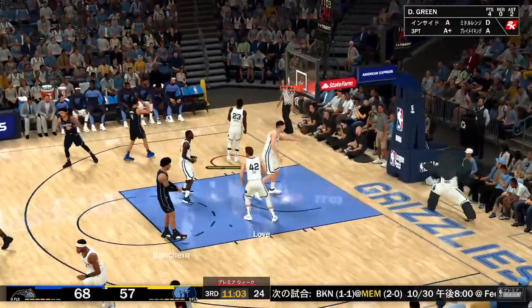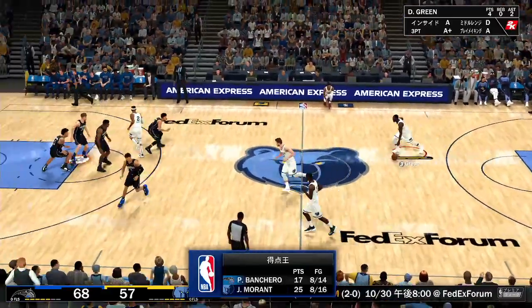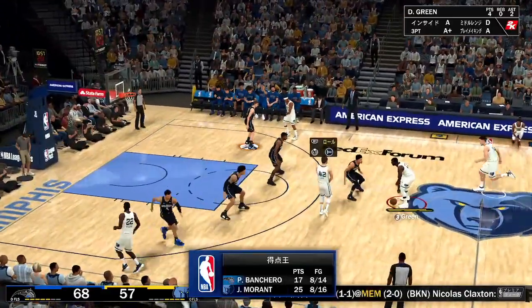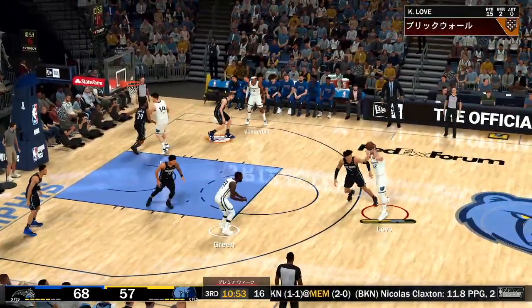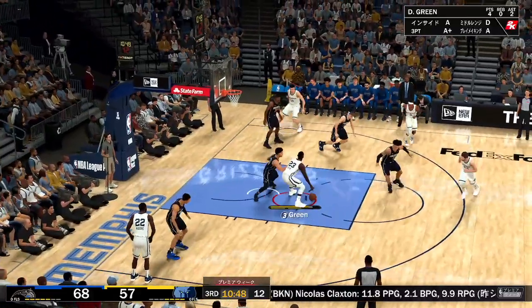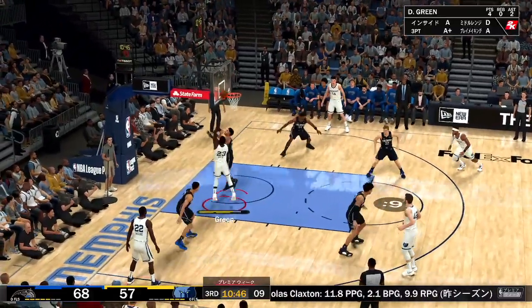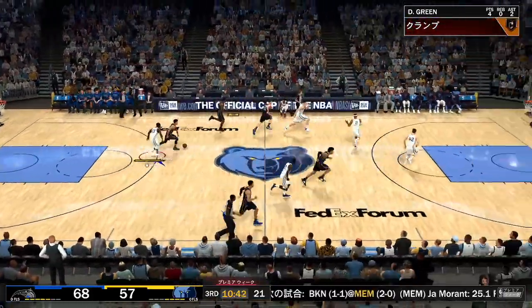Yes, indeed, it is good. He's now 8 for 14. Well, you look at the strength of Banchero. He was built to finish through contact. Green kicks to Love. Green inside, guarded by Harris. Green, no luck. Orlando leading by 11.